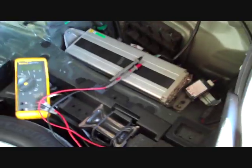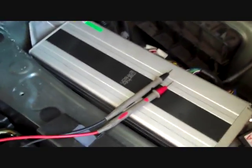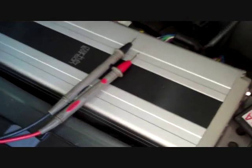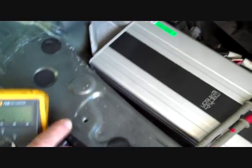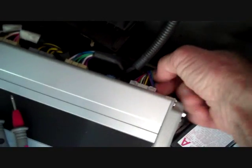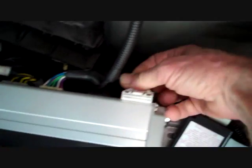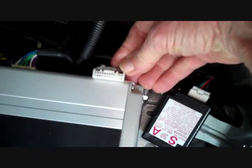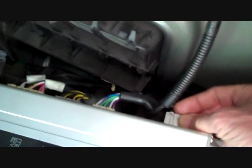Also here in the trunk we have the Mark Levinson amplifier. This is usually the culprit in any audio problems. Again, like I said, this had been sent out for repair, found bad and returned. We do have our meter here, so you can check voltages to see if they're here. We did find in this one end connector 12 volts at the top right pin. This was a very large gauge wire, so we didn't think that was able to supply the power to the amplifier in order for it to work.